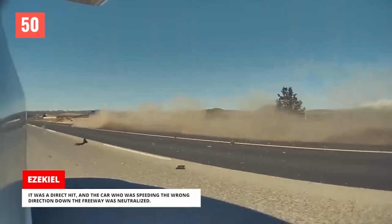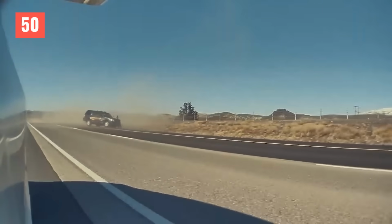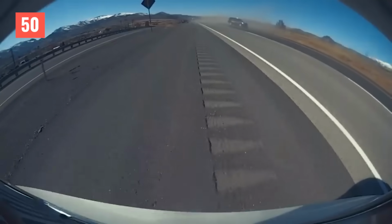It was a direct hit, and the car that was speeding the wrong direction down the freeway was neutralized. The officer jumped out of his vehicle, broke the window of the other car, and had the guy in cuffs in a matter of seconds.